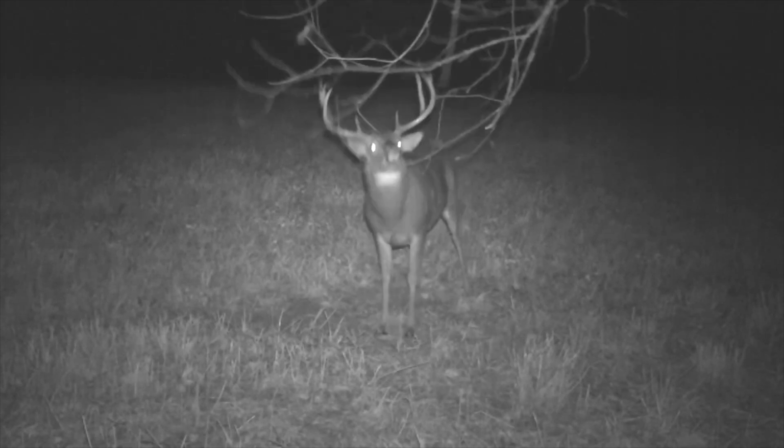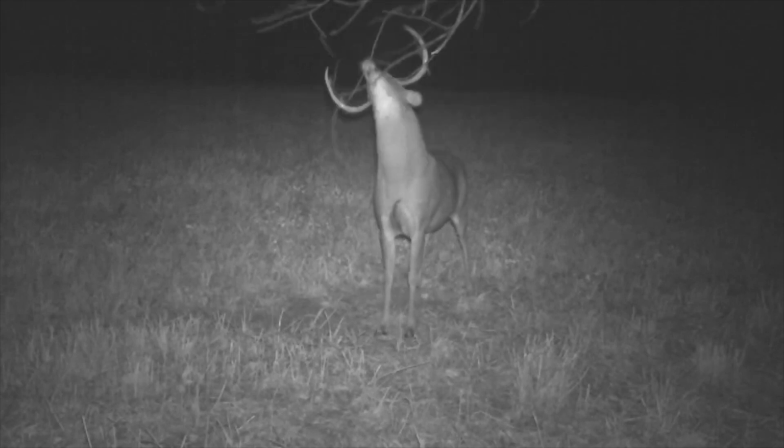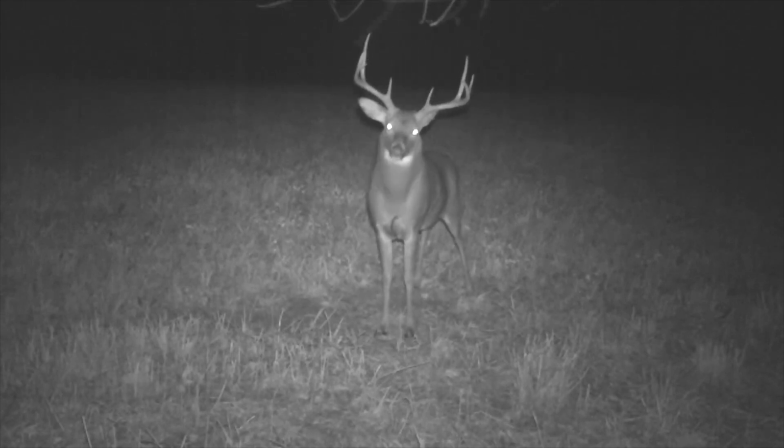I don't know if he would have kept going out this way. I mean, he's coming on the wrong side of the tree, like my weak side. I had my bow hanging on the right side. I had my hand on my bow and the other hand working the camera. So I still needed to get my bow over my tether and all that.